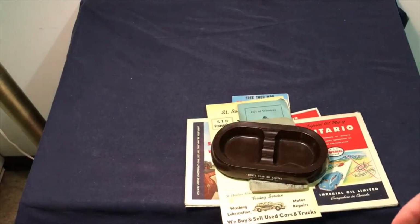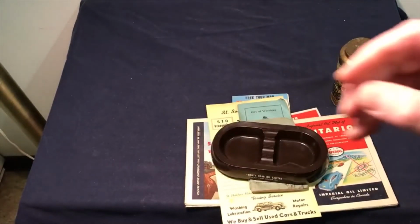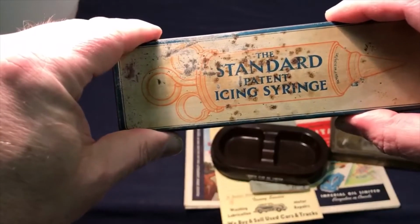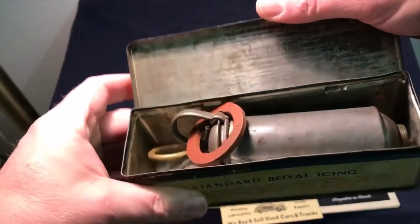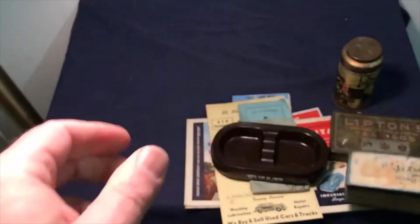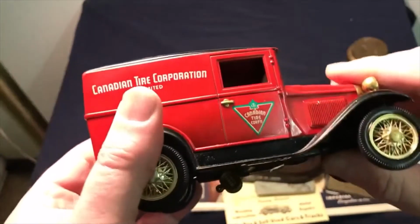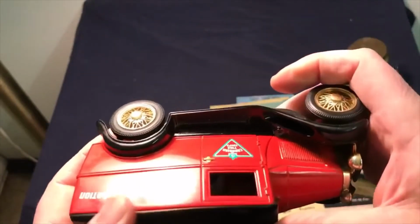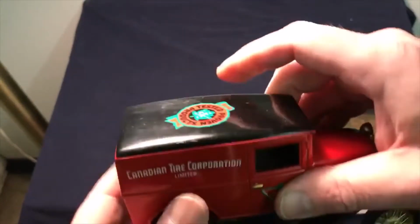And then we've got 3 tins, be all going in one lot, an allspice tin, a Lipton's tea bags tin, and a tin standard patent icing syringe, and it's still got its original contents. So there's those. And we've got a Canadian Tire bank, die-cast truck bank. It's not quite mint, but still decent condition. No box, unfortunately. It does still have the key, which a lot of times is missing. There's the bank.